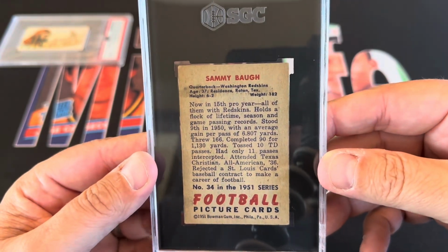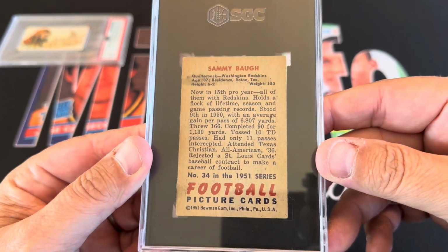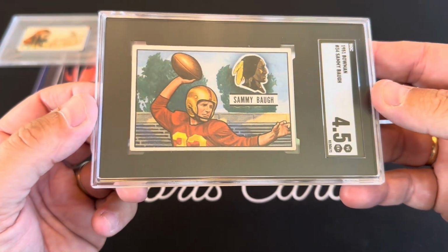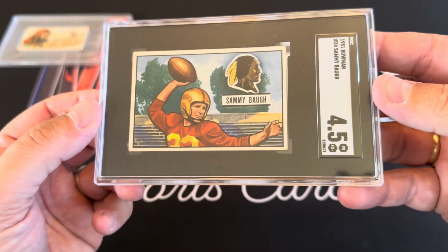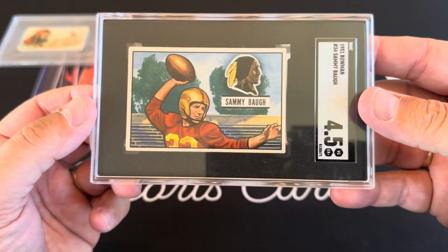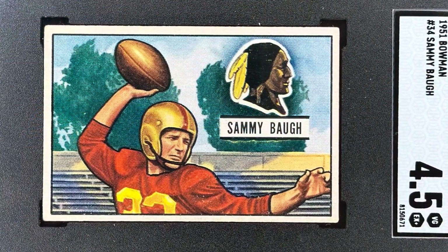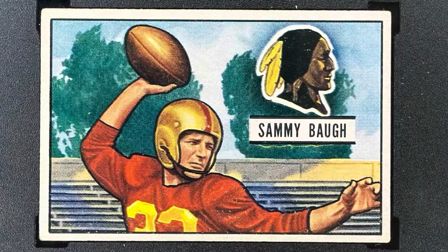Now, the wax I don't mind at all. Remember, these came in packs of 1 and packs of 5. So a lot of them are going to have, well, a third of them will have wax. But the front of it I just think has great eye appeal, and it was exactly what I was looking for. Sammy Baugh, one of the all-time great quarterbacks. And here's a better look at that one. Again, fantastic image and eye appeal on that card.